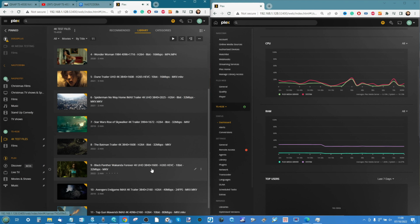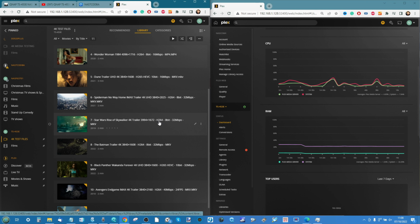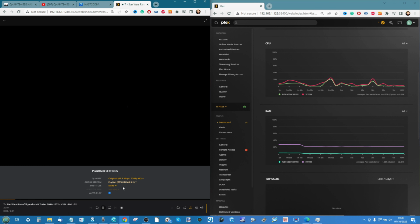So let's come out of that one and move into our next trailer. This is Star Wars Rise of Skywalker, a great file to test, but a terrible film to watch. Again, 4K trailer here, non-UHD, but 32 megabits per second and original native playback at 8-bit. This should run absolutely fine. We can open that up, playing it in the original.